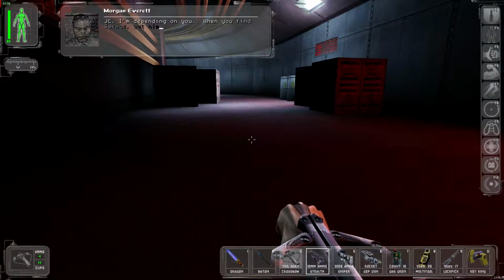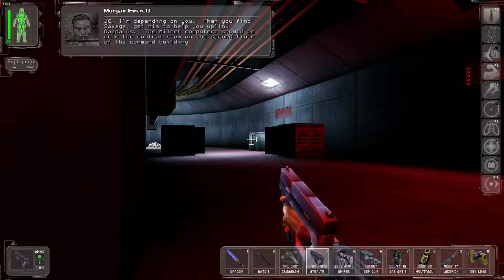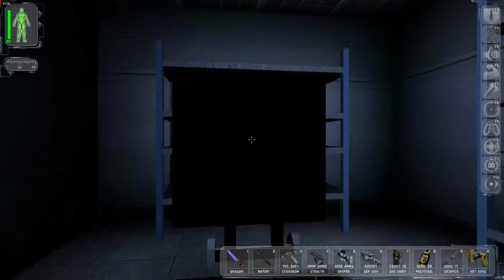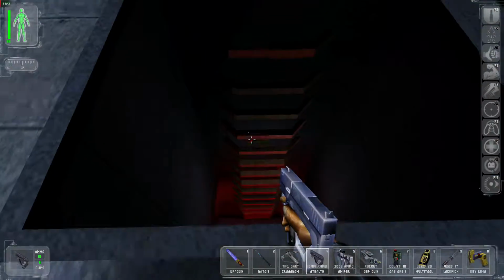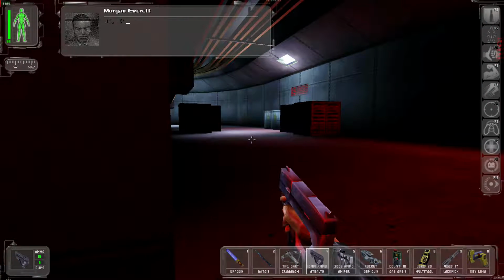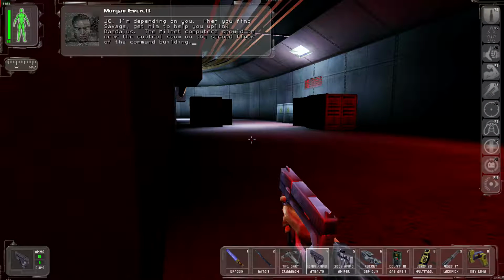JC, I'm depending on you. When you find Savage, get him to help you uplink Daedalus. The Milnet computers should be near the control room on the second floor of the command building.